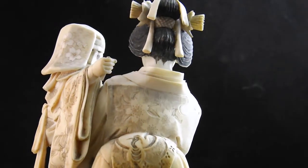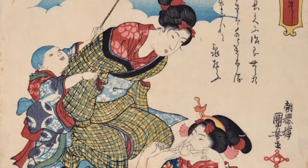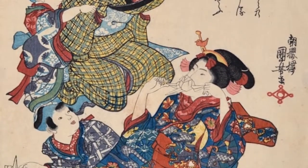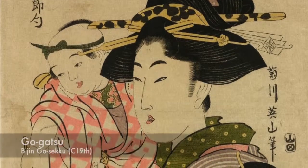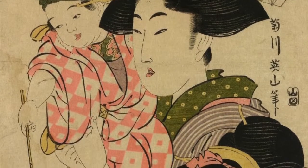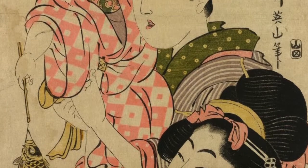The composition of the okimono can be seen in the art from before the Meiji era, such as the bijinga, the beautiful person picture, that was produced in Japan from the 17th to the 19th century. The bijin wear colourful and elaborate clothing, and the example of the bijin goseku is quite similar to the okimono in the project, that of a bijin holding a child with a toy.